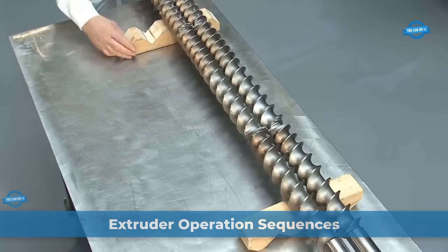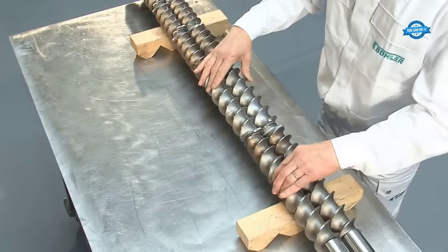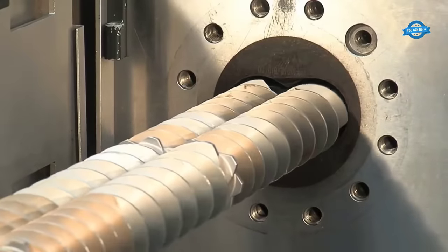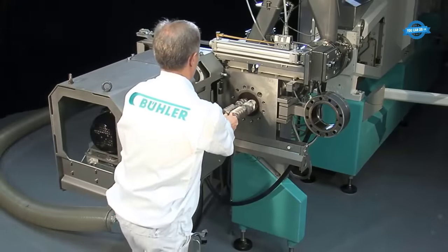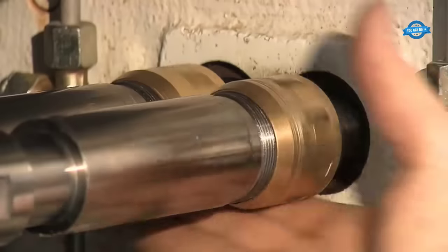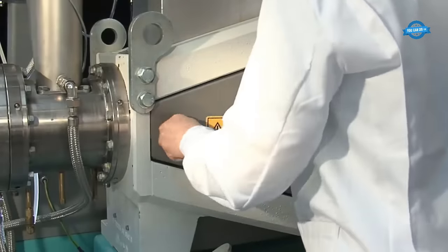The Buhler extruder is a cutting-edge piece of equipment designed to transform raw materials into a wide range of products through an intricate process. The extruder's operation is characterized by several key sequences, each contributing to its overall efficiency and functionality. The initial step involves assembling the screws, a crucial component of the extruder. These screws are precision engineered to enable the desired mixing, shearing, and cooking processes. Once assembled, the extruder is ready for the next sequence.